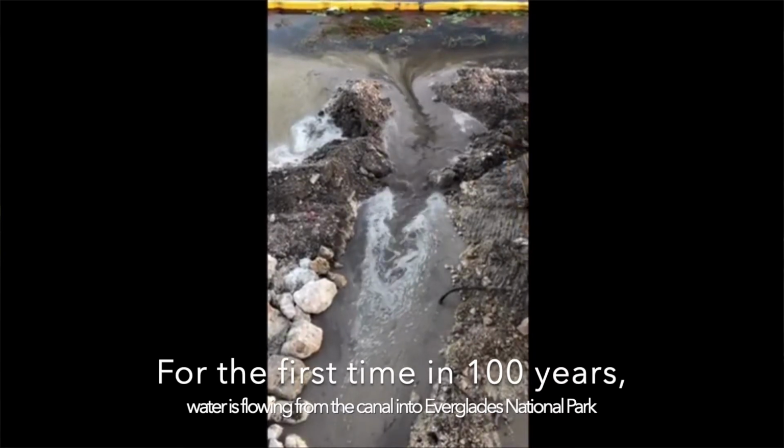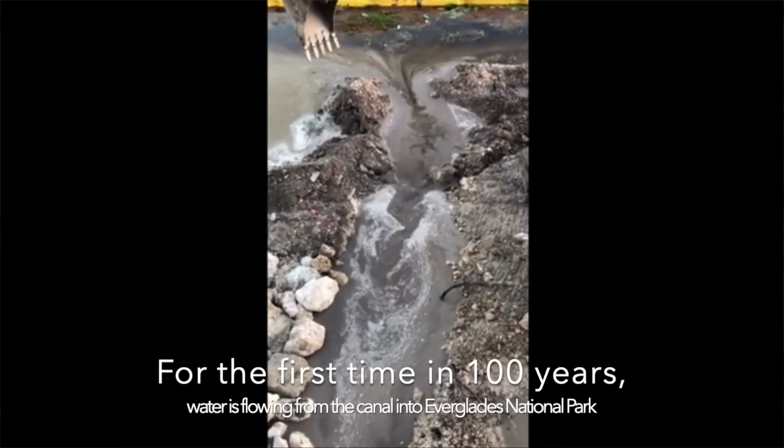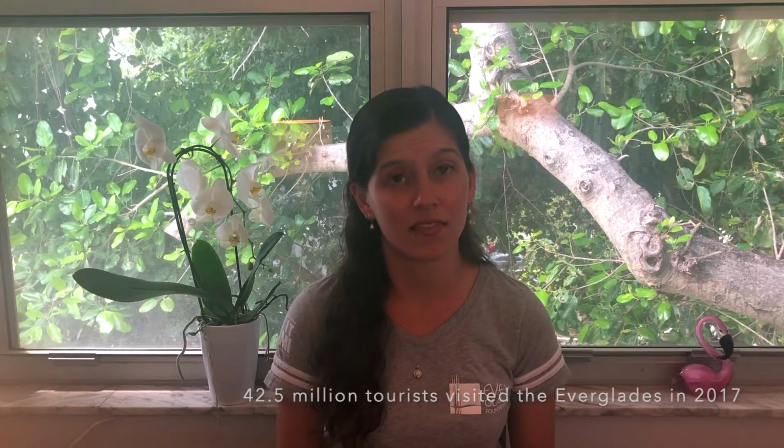And we know that restoration works and is important to Floridians in terms of tourism and the economy. In total, 42.5 million tourists visited the Everglades in 2017. In order to visualize what we're talking about, Kim, why don't you demonstrate for us how to build the Everglades watershed, historic and altered versions. That way we can connect to protecting our Everglades from our homes all the way to the heart of a watershed. Now we're going to build the Everglades watershed models.